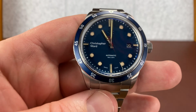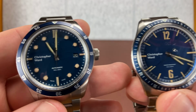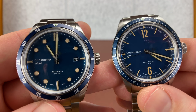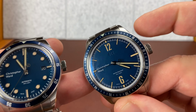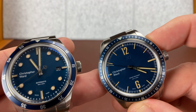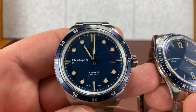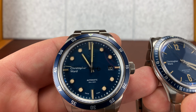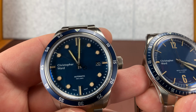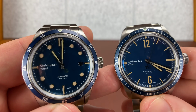Now, I will say the auto has a power reserve of 38 hours, and whether you'll notice the difference between 38 and 42, I doubt it. I highly doubt it. If you wear this every day, you're probably going to wind it every morning when you get up or every night before bed. If you wear this one, it'll stay wound, or you're going to put it on a winder. Or just let it die and charge it up later, just by hand winding it. So I don't think you're going to notice those kinds of differences.